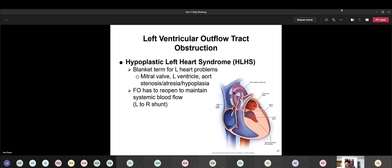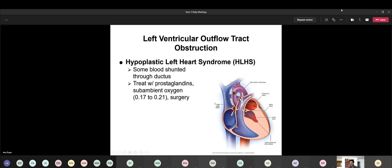So now here's our foramen ovale that's open, so that you can get blood to go from the left side to the right side of the system. And then your ductus is also going to help. So with HLHS, this heart is going to need all the help it can get as far as shunts. It's going to need to have your foramen ovale and your ductus open. So some blood is shunted through the ductus. Of course, this is what needs to happen so that you can get pretty close to a 1-to-1 ratio between your pulmonary blood flow and your systemic blood flow. So your Qp:Qs ratio would be maintained at somewhere around 1-to-1.